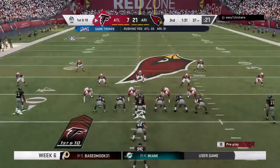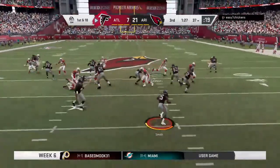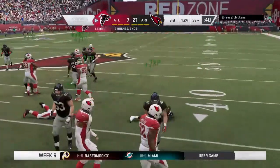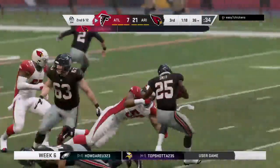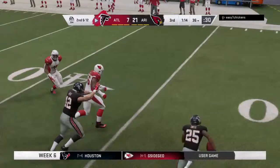Line of scrimmage, the 37 on 1st and 10. They'll run it here with Smith. And that play went nowhere. Losing yardage. It'll be back at the 36. This will be a 2-yard loss on the play. And that'll make it 2nd and 12.